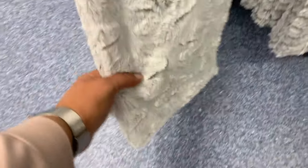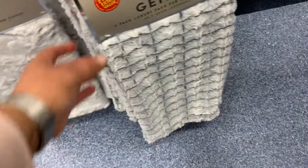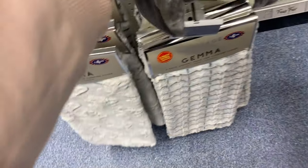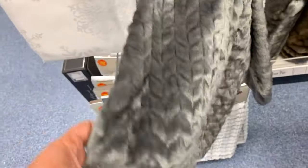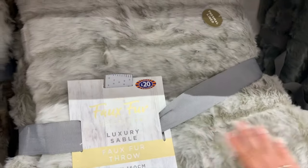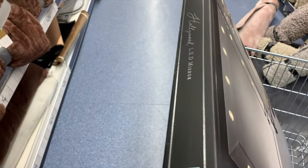Ooh, all of these cushion covers are so nice. They're really, really soft. So that's a 2-pack for £5. Another 2-pack here. I think I prefer these ones though. These are really nice and soft, and they have this kind of design as well. Ooh, this is really nice as well. Kind of matches those cushions I was just looking at. They sell them as whole cushions, which are £8 each. I don't know if they just sell the actual pillows. Can't see them anywhere.